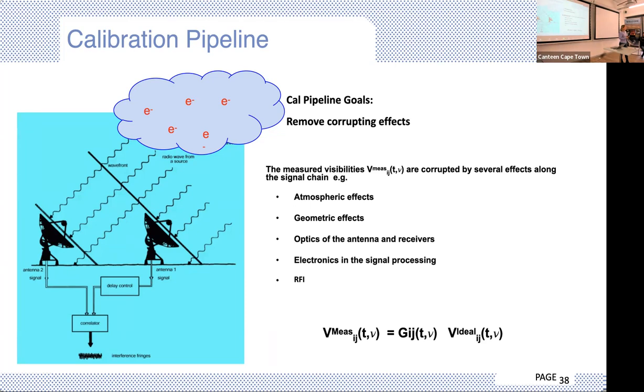Thank you. I just want to ask, from the correlator, you have these dumps at half a second, but then we average them to 8 seconds. Is there a reason why we can't just have them as 8 second dumps from the correlator straight? Is there maybe a scientific reason why you have to have that high dump rate?